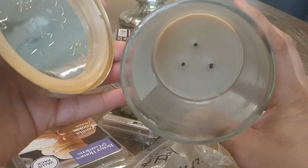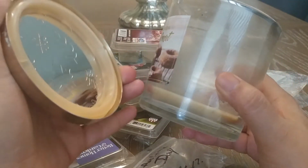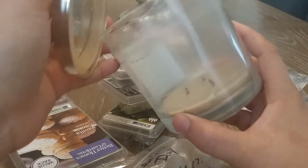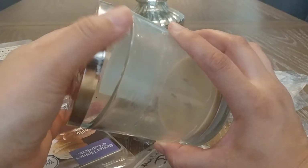And I think it's where the vents are positioned, like in the ceiling in my bedroom, that it sometimes makes it get this residue on here because it has to struggle a little bit to pull out. But this one was amazing. As you can see, it melted all the way down to the bottom. The wicks still even look really good.